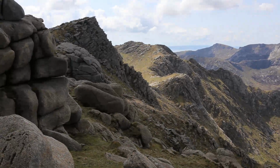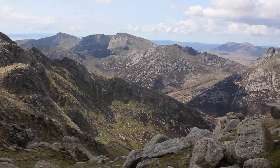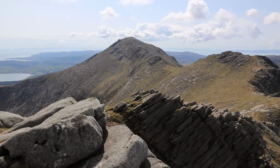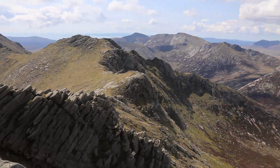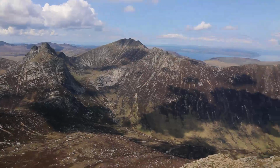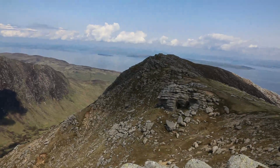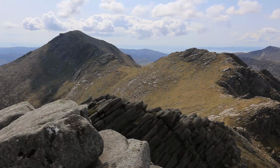Really, it's just view after view when you get up here. Amazing. Well, this is one of those, it's a hell of a long way down, rocks I'm standing on. Bit breezy. Goatfell over there. Quite a few people on the top. Don't think it's as quiet as I am up here.